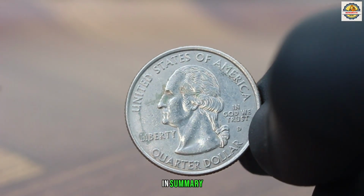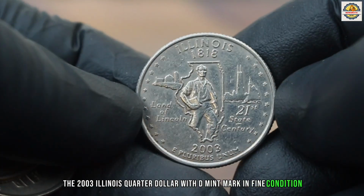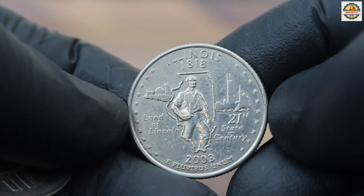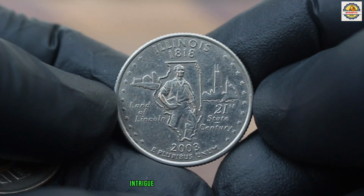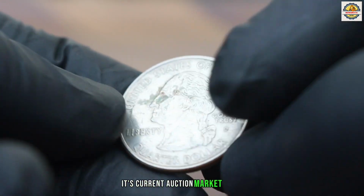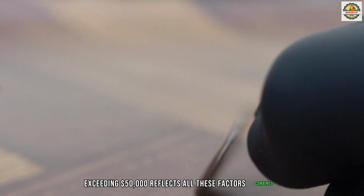In summary, the 2003 Illinois quarter dollar with D mint mark in fine condition is a remarkable coin whose value transcends simple rarity. It represents a convergence of historical significance, artistic design, mint era intrigue, and collector demand. Its current auction market value, exceeding $50,000, reflects all these factors combined.